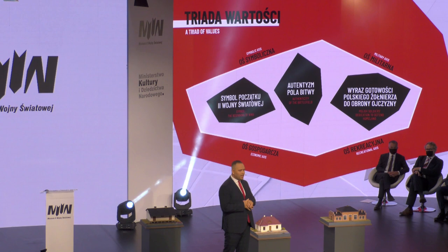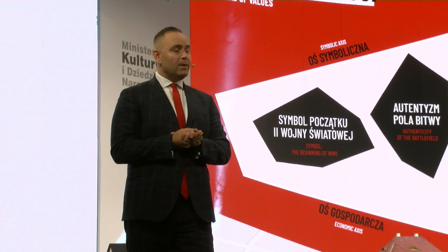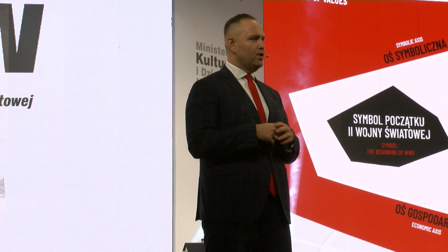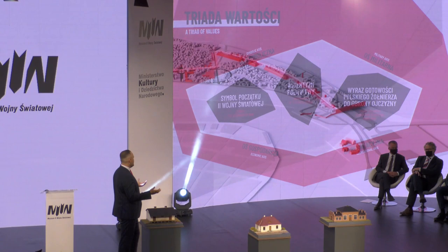And the economic axis and also the symbolic axis, which started September 1st, 1939, which is when Westerplatte, for Polish people who were fighting all over Poland, and for all Polish soldiers, became a symbol of resistance, but equally so an archetype of what Polish people did and how they were during World War II, because we were ready to sacrifice everything, even when faced with the crushing force of the enemy.